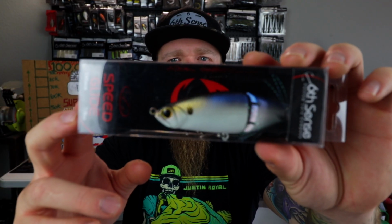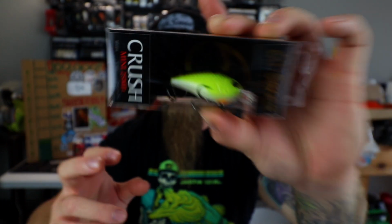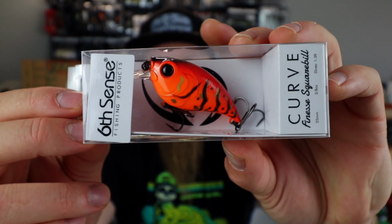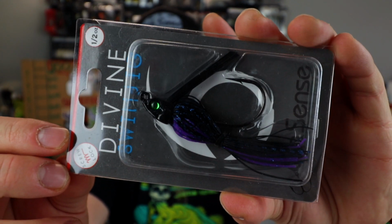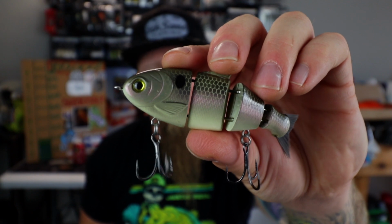We got a Speed Glide 100. We got a hybrid swim crank. We got a Crush Mini 25 MD crankbait. We got a Curve 55 finesse square bill crankbait. We got a 1/2 ounce Black Light Divine swim jig, and just for kicks we're throwing in a Baby Bull Shad. So that is everything that is going to be going out in the next giveaway.